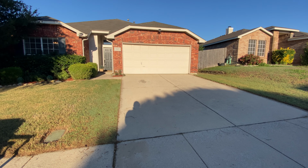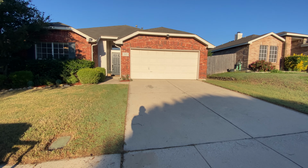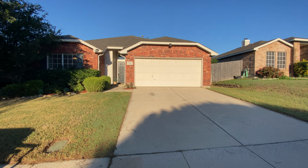The garage is fairly big too. I would say if you have 2 smaller cars, it's a 2-car garage, but if you have a bigger SUV, even maybe a mid-size SUV or a truck, it's probably only a 1-car garage.